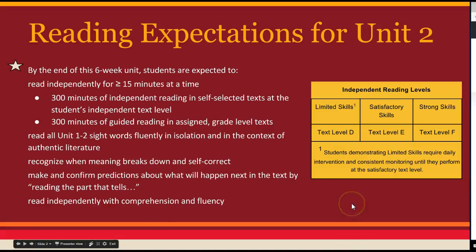The reading expectations for the second 6 weeks are for your students to master independent reading at a text level E. That is satisfactory. We really want to push our kids, and if you can get them to level F, that would be amazing. So we need them to be reading independently for 15 to 20 minutes at a time. That means 300 minutes of independent reading in self-selected text and 300 minutes of guided reading.